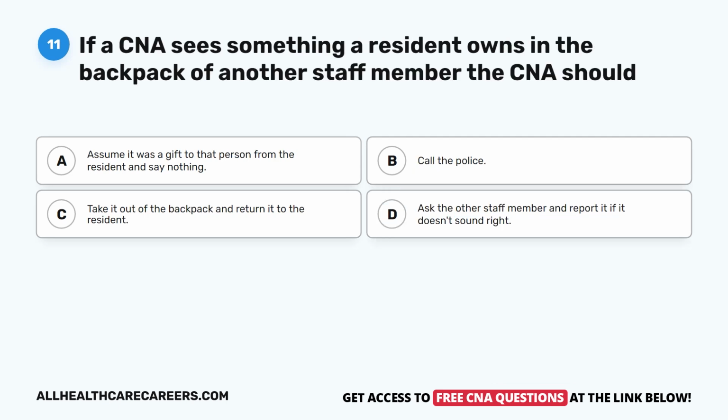Question 11. If a CNA sees something a resident owns in the backpack of another staff member, the CNA should A. Assume it was a gift to that person from the resident and say nothing. B. Call the police. C. Take it out of the backpack and return it to the resident. D. Ask the other staff member and report it if it doesn't sound right.